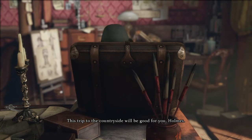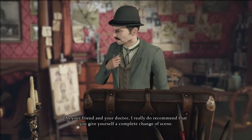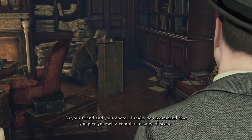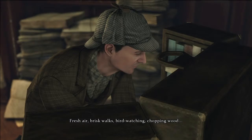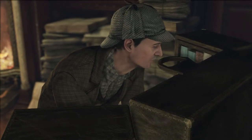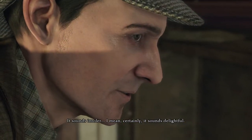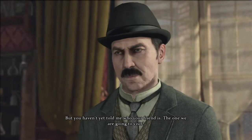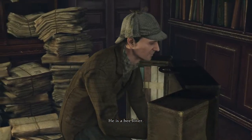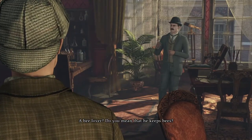This trip to the countryside will be good for you, Holmes. As your friend and your doctor, I really do recommend that you give yourself a complete change of scene. Fresh air, brisk walks, bird watching, chopping wood. Sounds intolerable. I mean, certainly it sounds delightful. But you haven't yet told me who your friend is. The one we're going to visit. He is a bee lover. A bee lover? Do you mean that he keeps bees?